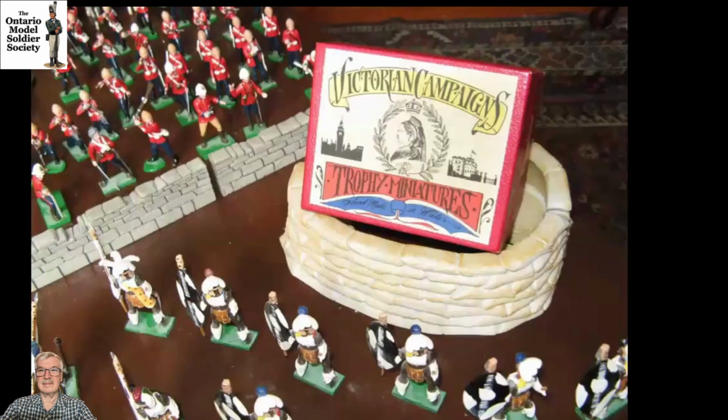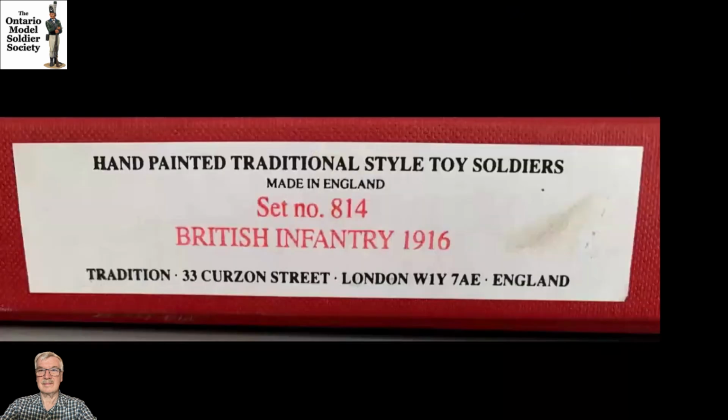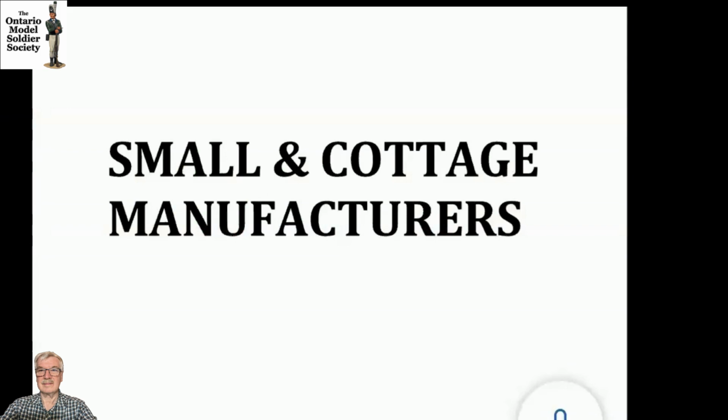Trophy went through a series of different boxes. But basically all with the same concept: the same generic boxes, a generic label, but the label at the side differentiates. Del Prado with their wonderful packaging protects the hell out of their figures. Tradition, of course, the thing about Tradition is the same red box, just with a label on the end. That's what makes them small and cottage manufacturers.